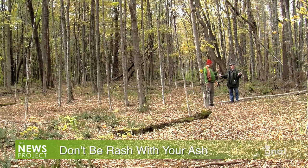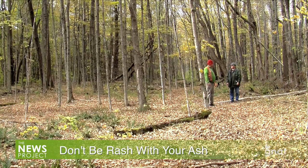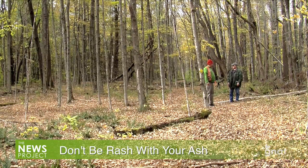With firewood, yeah, firewood's the big product, right? Firewood, they advise you not to move it more than 50 miles, but you're not allowed to move it outside of the state's boundaries. So even though there is emerald ash borer in New York, you cannot move firewood to New York.